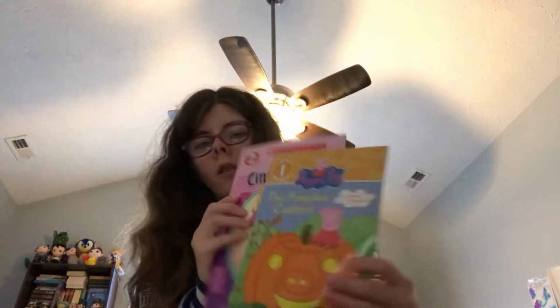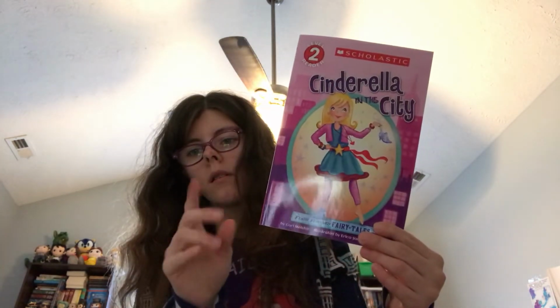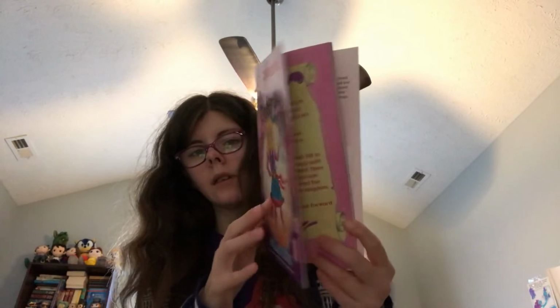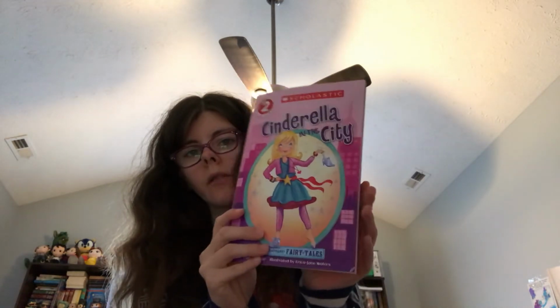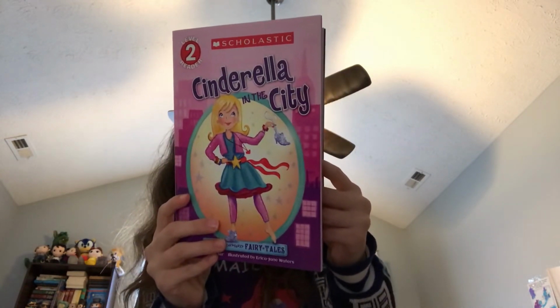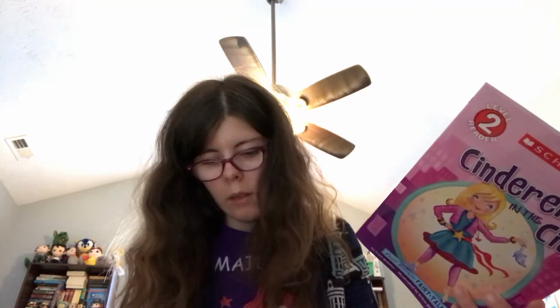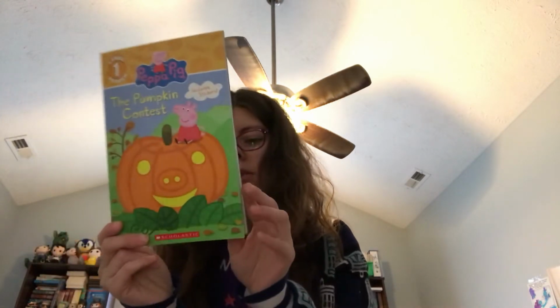And we got him 2 of the level readers from Scholastic. This is level 1, the pumpkin one. I got this one after Halloween when it was only $3, and then I got him this one. They did the buy certain products and food, get a free book. I got Cinderella in the City because he loves fairy tales, and I got a new modern version of a fairy tale. It'd be kind of cool. And this one is a level 2 reader, so it's applied to 1st, 2nd graders, but it's a reading level for a 2nd grader. And this is applied to pre-K to grade 1, and it's a grade 1 reader.